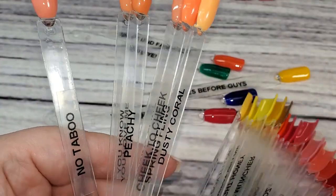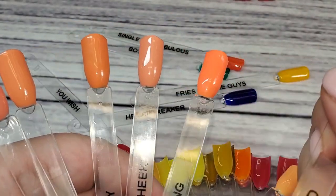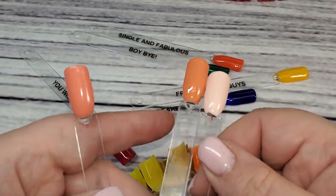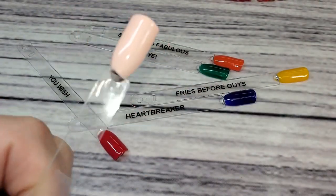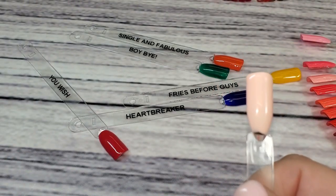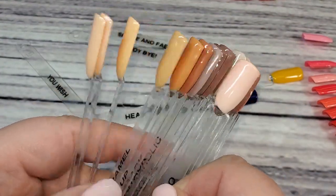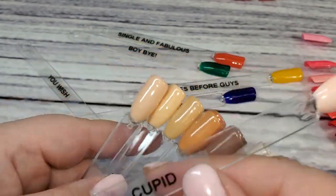Okay, so here are my peachy, orangey-ish shades. Spring Fling, Dusty Coral, no. Cheek to Cheek, Peachy, You Know You Love Me, and No Taboo. Definitely not comparable. Those are much more bright. So I really don't have a color like this. It's pretty unique. I think it would fit well on this swatch ring with these, but it really stands on its own. I don't have a dupe for this or anything super close. So that is Cupid.